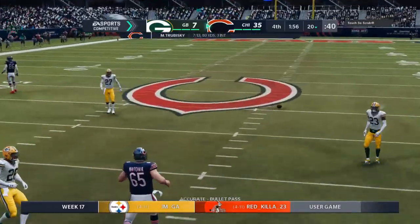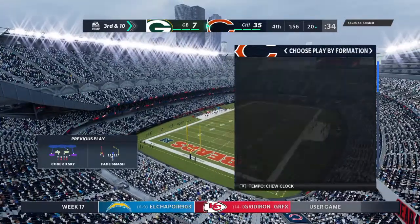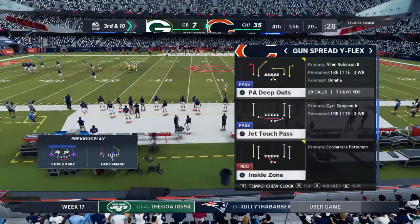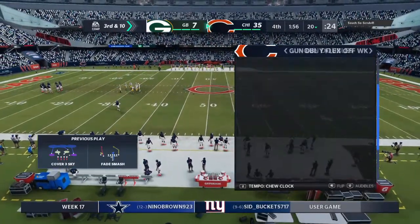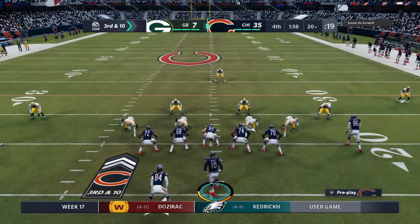And this one's incomplete. It certainly didn't appear that that's where he wanted to go with the ball initially, so he tried to get something out of it by dumping it off to his running back unsuccessfully. They come up to the line now facing a 3rd and 10 after the incompletion.